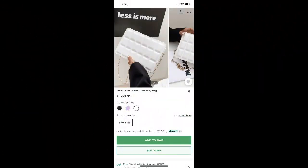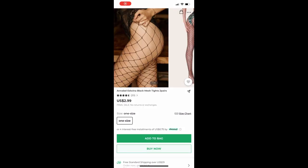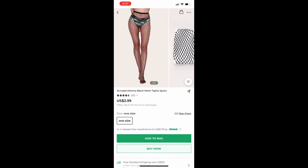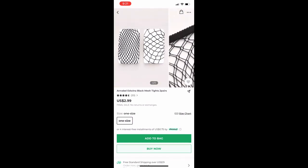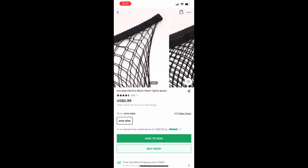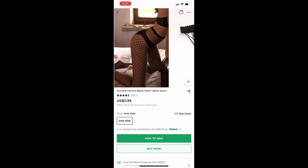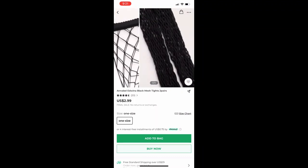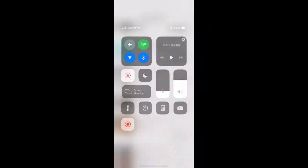So here go the accessories, y'all. I have a white purse, which is a perfect size to carry around. Next is the fishnet tights. They come in two different kinds, and I really did like them. They're very stretchable, one size fits all, and yeah, I really like the pair. I thought I was just getting one, but it came with two, so I really do like it.